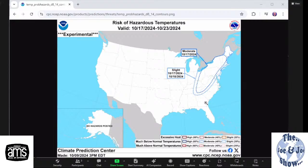But when we get to the middle and latter part of next week, as the winds die off and that cold air settles into this part of the country, watch out. That's when we don't want you to get caught with your plants down, so to speak.